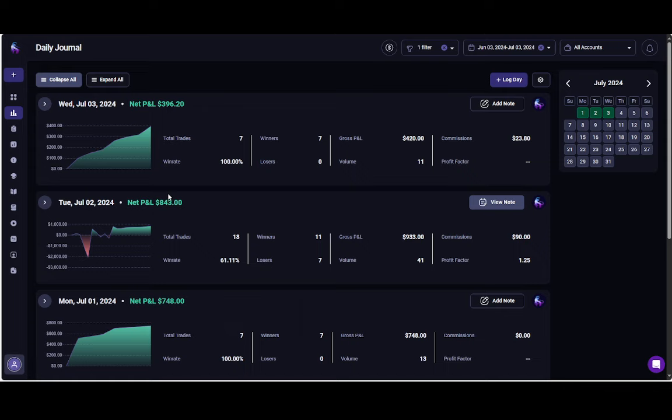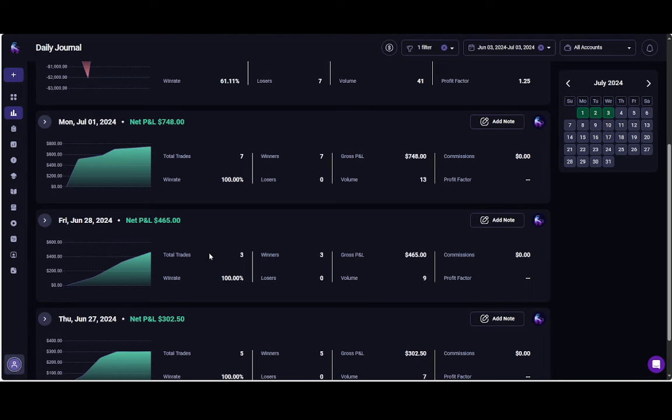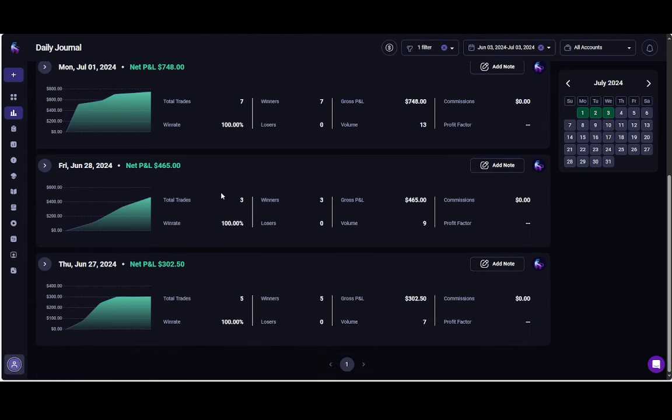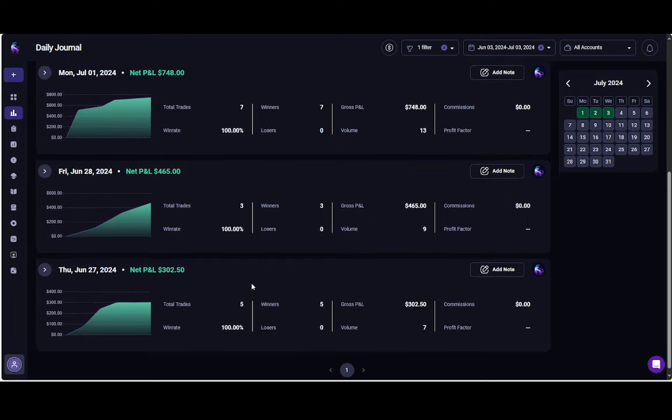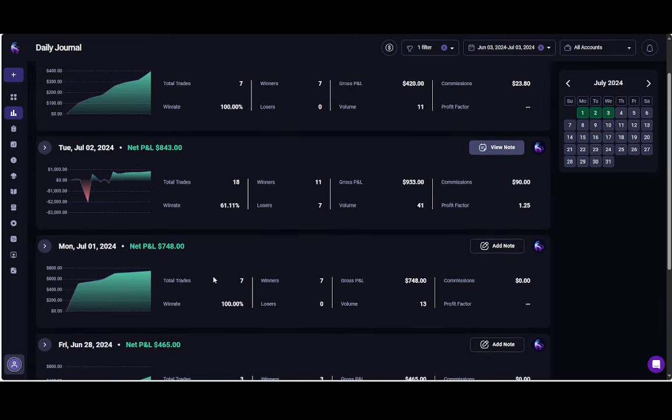Now, today's net P&L is 396. If we go back and look at this day here on Monday, 7 total trades with a 100% win rate, $748. This day was 465 with 3 trades taken. I really like that day. Thursday, the 27th, the net P&L was 302 with 5 trades taken. I love that. So I'd like to keep this sweet spot between taking 3 to 5 setups. If I'm profitable, regardless if it's $300 or $700, I'd like to stop around 3 or 4 trades.